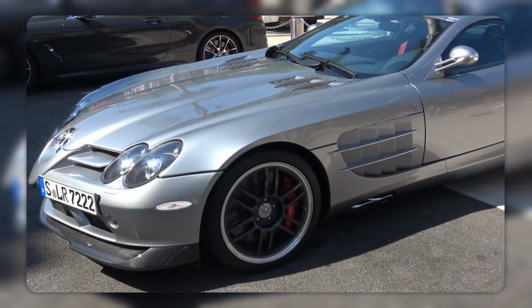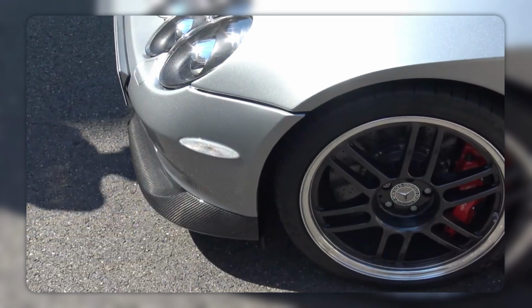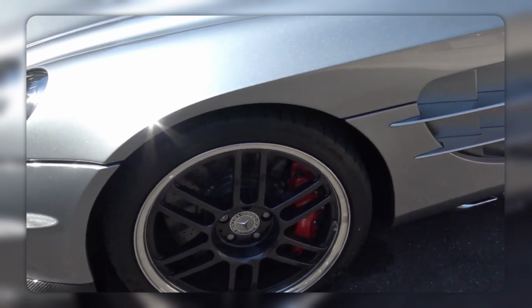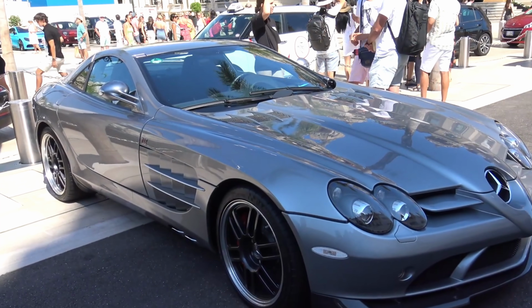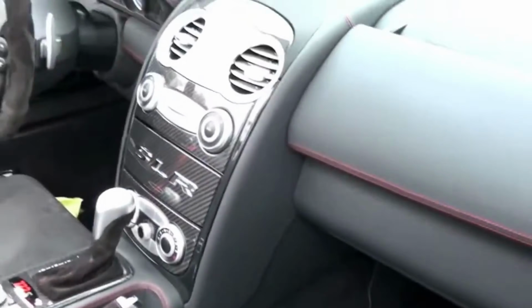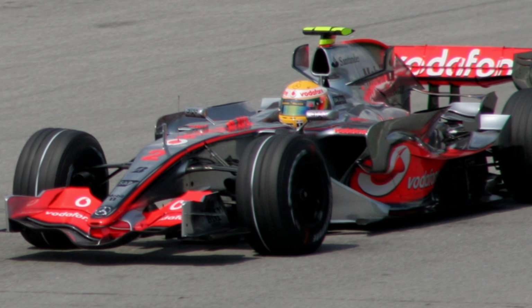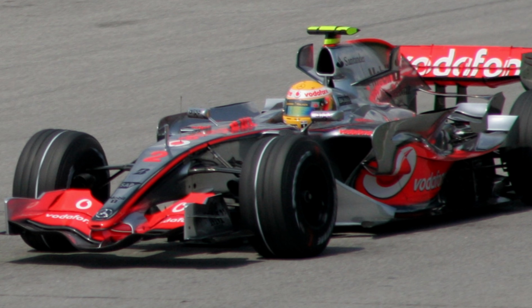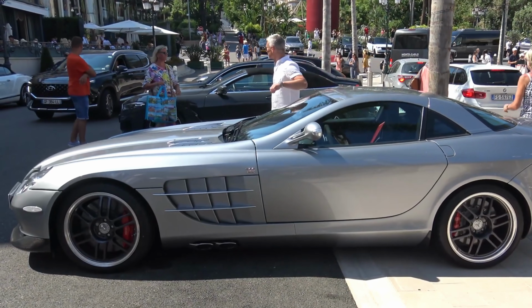Every inch of the 722 shows performance. 19-inch light alloy wheels, a revised suspension that drops it nearly half an inch lower than the standard SLR, and stiffer dampers for sharper handling. It's got presence, sharp lines, gull-wing doors, and an interior laced with carbon fiber and leather. Even cooler, it was constructed during the same era as McLaren's MP422 Formula One car, the very one Alonso drove.